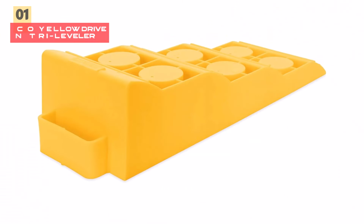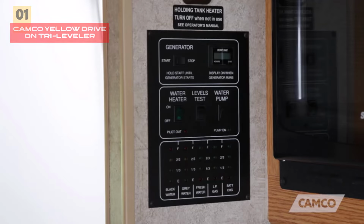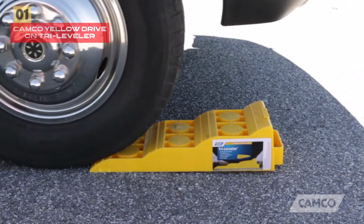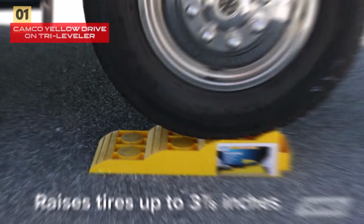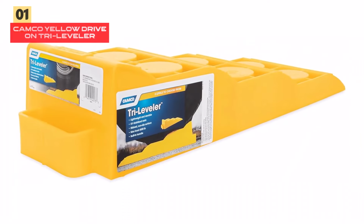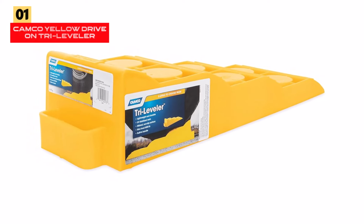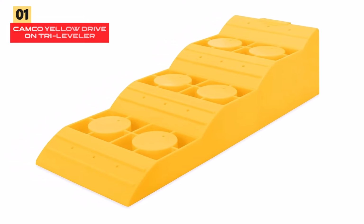In our list, the number 1 product name is Camco Yellow Drive-On Tri-Leveler. Camco Yellow Drive-On Tri-Leveler supports recreational vehicle users looking for stable parking on uneven ground. This unit is made to lift one side of the vehicle gradually, reaching a maximum height of 3 7/8 inches. Its build allows it to work with any tire, helping campers adjust balance when parked on rough or sloped surfaces.